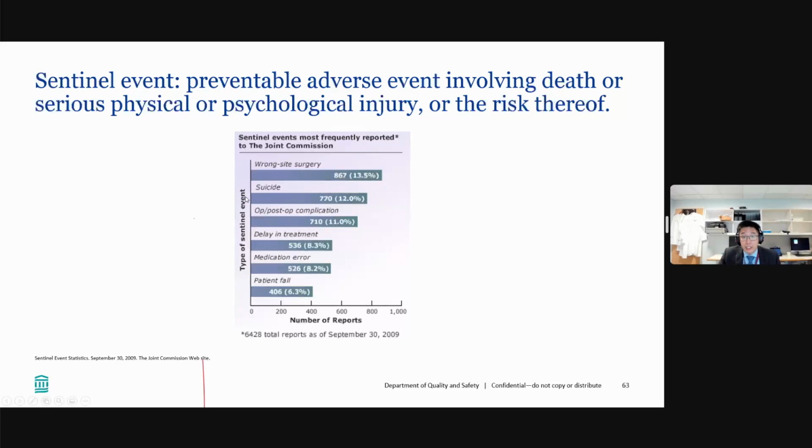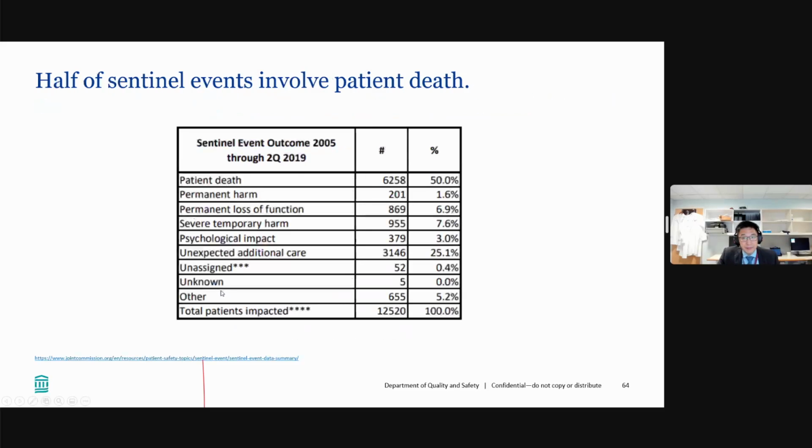Followed by suicide within the hospital. So theoretically, we should be able to prevent patients from harming themselves in this way while they're in our building. And then the rest are post-op complications, medication errors, and falls. Again, sentinel events are pretty serious.